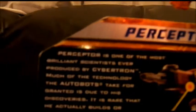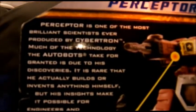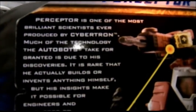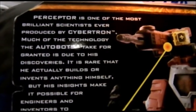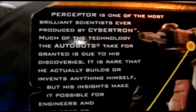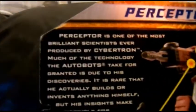Now, anyway, on his profile, Perceptor is one of the most brilliant scientists ever produced by Cybertron. Because he was built, not made. Oh, no. Let me redo this, because that just brings out the age-old question, can Transformers reproduce, and I do not want to get into a tangent about that. Okay, let's redo this.